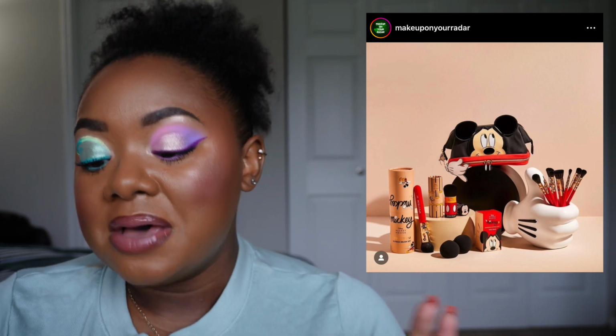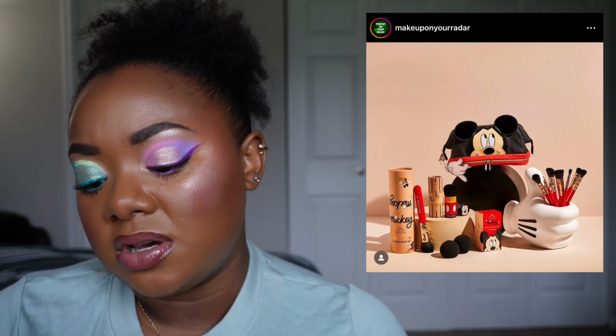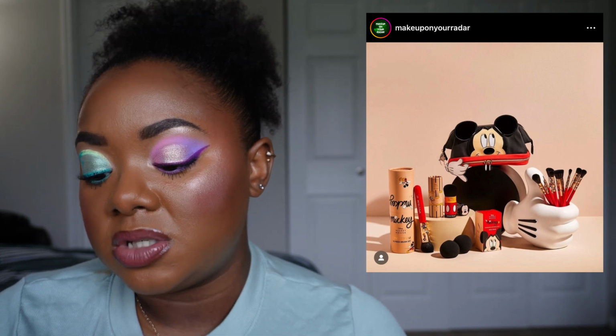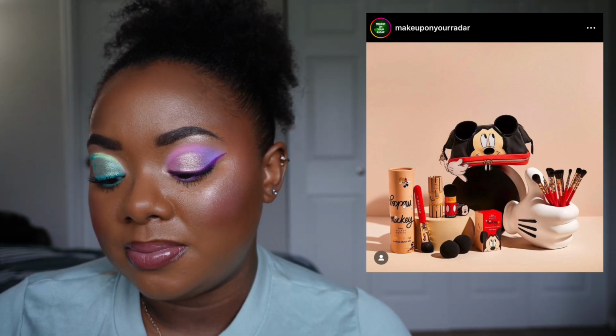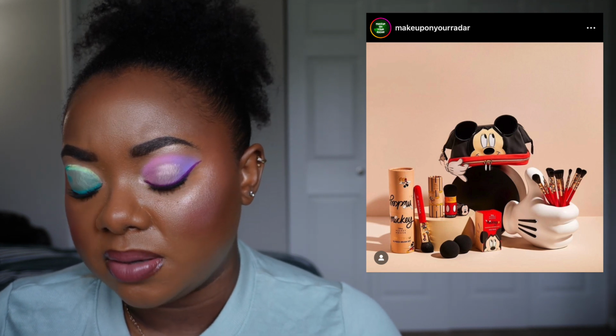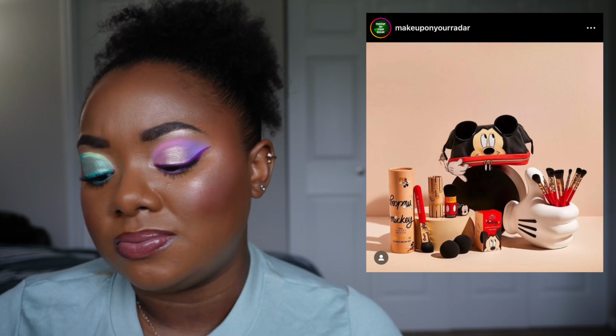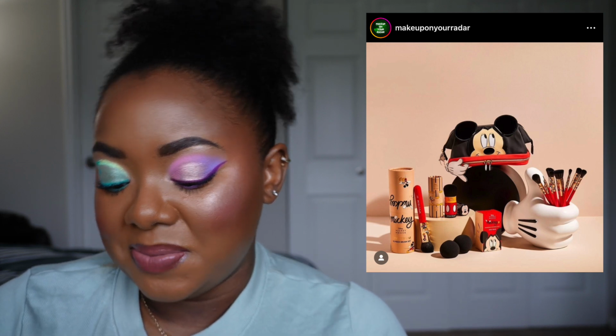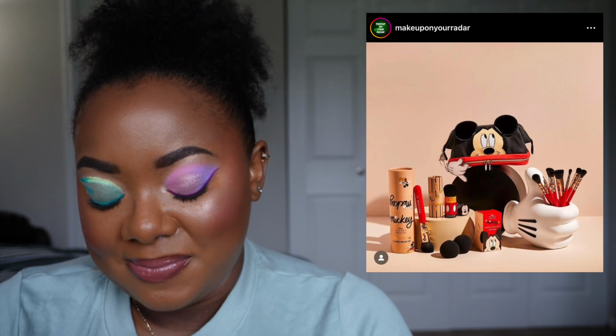Y'all. But if you buy the full bundle, it's going to be $159. And the full bundle gives you the brush set, the storage pot, 2 sponges, a kabuki brush, and a makeup bag. No, just no. Let me keep moving along before this gets me mad.